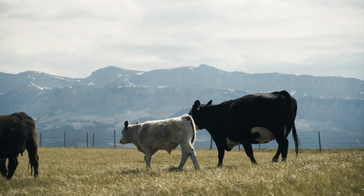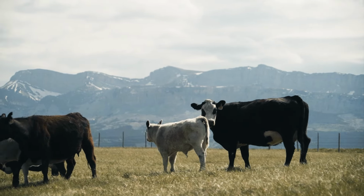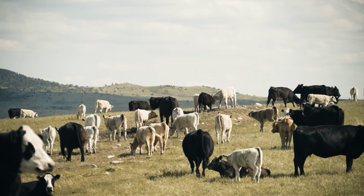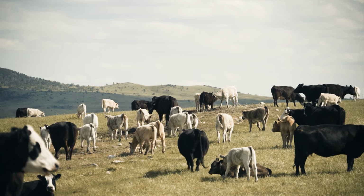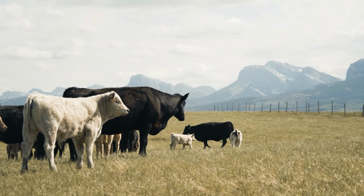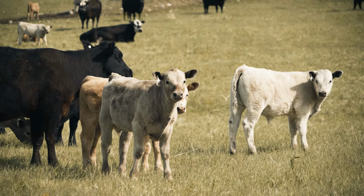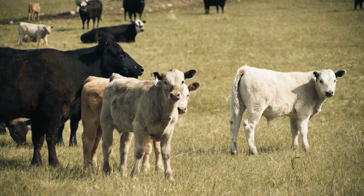So we feel like we've built the right type of bull for the United States cattle industry. We've developed a genetic package that not only will calve well, but also grow well, give the rancher a lot of weaning weight, give that feedlot a lot of performance and feed efficiency, and then help get that packer some good yielding cattle that will also grade.